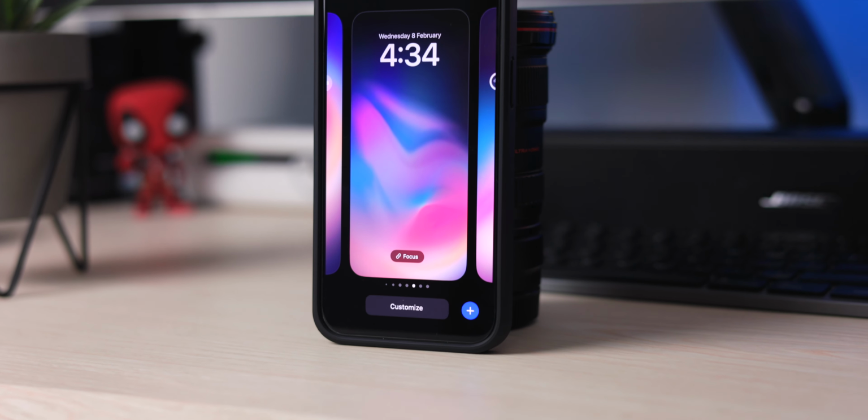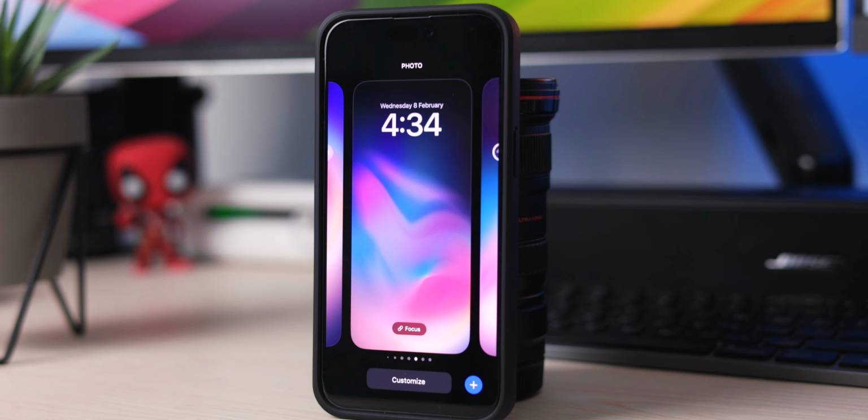But I love the colors. I love this kind of pinkish, bluish color, and overall it's just a really sick wallpaper. I have some more as well, so if I hold down, you'll see my other lock screens right here. This one here I call Jupiter's Spot, just because it has kind of that orange, kind of reddish color in the bottom with the swirly pattern, and I really like these wallpapers. They're just really, really clean. Let me know what you guys think down in the comment section below.